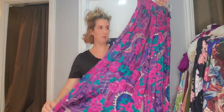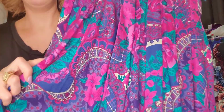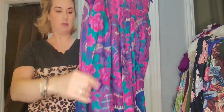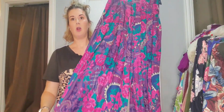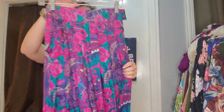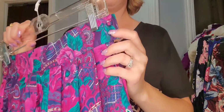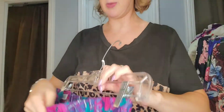This next piece I would have passed if it was a skirt, but these are actually some wide leg pants. It has an elastic waist. I love the colors. Pleats, deep pockets. Look at these gauchos. Cropped, 80s, amazing. I'll probably model these, but actually I need to see the size because they may not fit me.